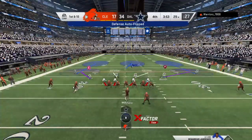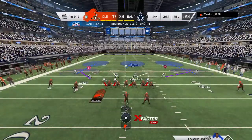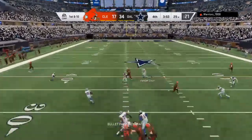The Browns drive about to get started. And they had a nice little drive going last time. Threw the interception in the red zone. Costly. Bad enough to throw it anywhere, but that drop.